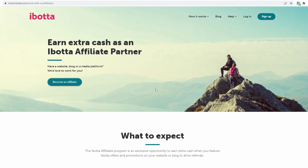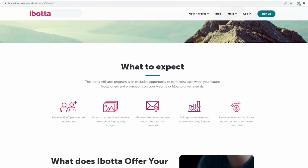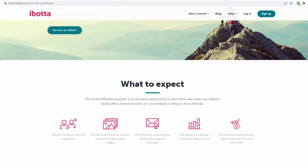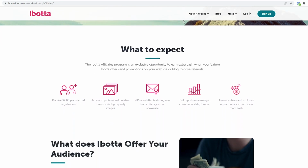With the Ibotta Affiliates program, you will have the opportunity to earn extra money by promoting Ibotta offers and promotions on your website or blog in order to generate referrals for the company. So what exactly can you expect from this program? One benefit is that you will receive $2 for each registered referral you make. There are no limits to the number of signups that you can receive from this method, and I can show you how to set it up and get more signups in less than 10 seconds.